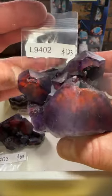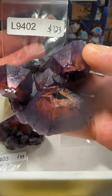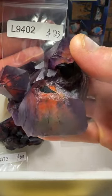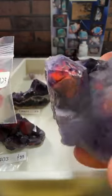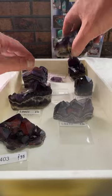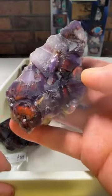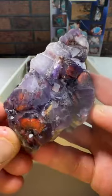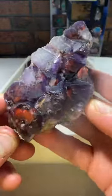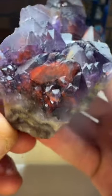That one's 123. That's the biggest one I got. 94.02. Beautiful. All right, those were the first two. I'm surprised more haven't sold. Well, you know, people got to take their hands out of their pockets. What are you going to do? Look at the teeth. This one's got teeth.